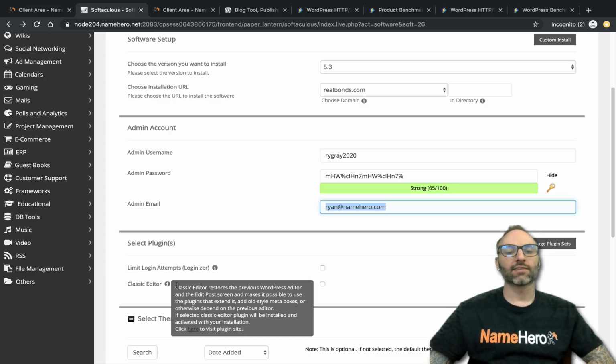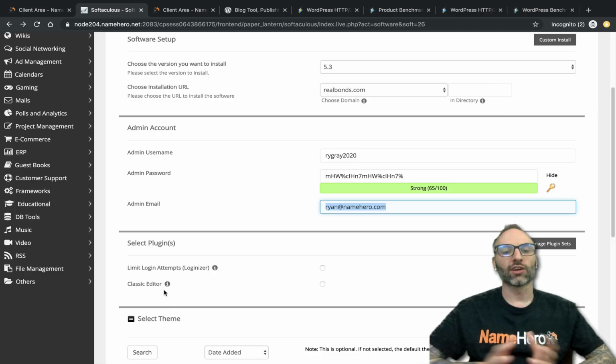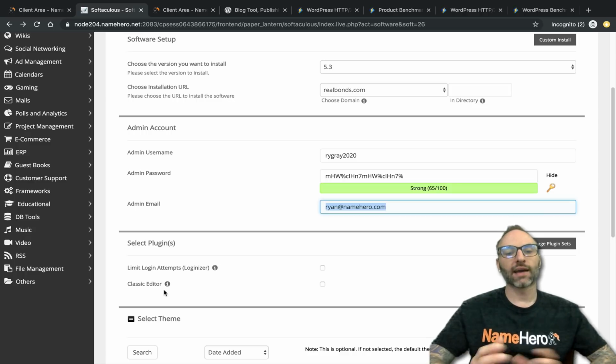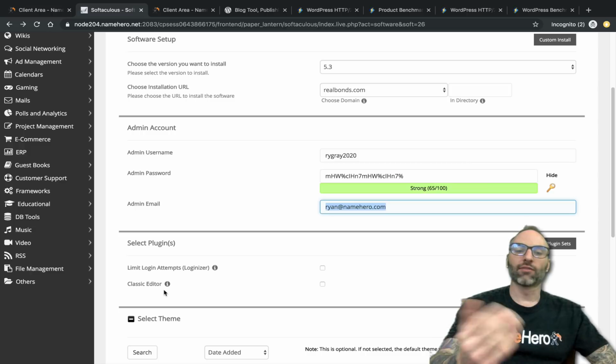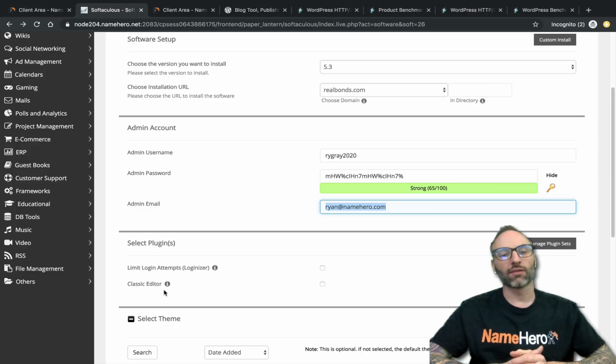The Classic Editor: in WordPress 5.0, they introduced a new editor called Gutenberg. Gutenberg's more of a drag and drop block editor. The Classic Editor is more of kind of your old school editor. I have several videos here on YouTube about when WordPress 5.0 came out, and at first I hated it, but nowadays I really like Gutenberg.